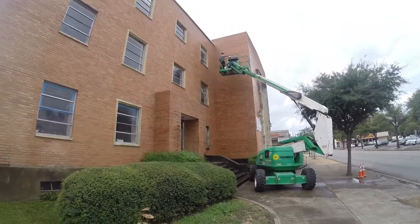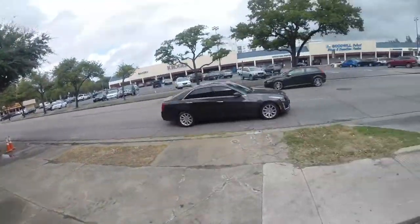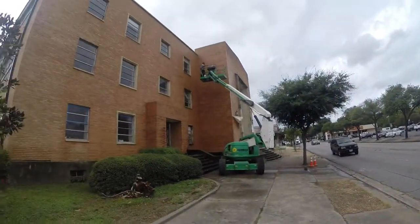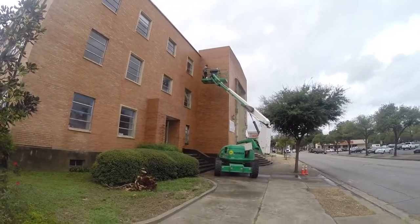Loving being out here and taking part in restoring this historical church. It's been built in the 1940s, and it's never been cleaned. So this is the first time in years that it's ever been professionally cleaned, and we were just very blessed to get the contract to do this job.